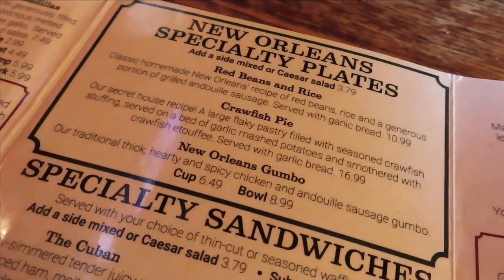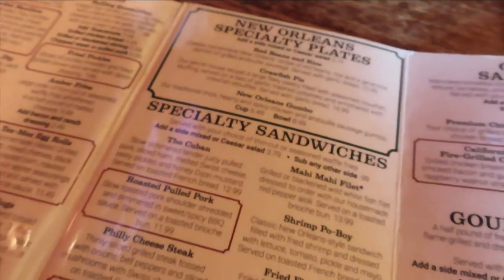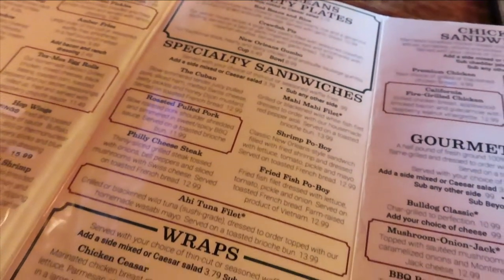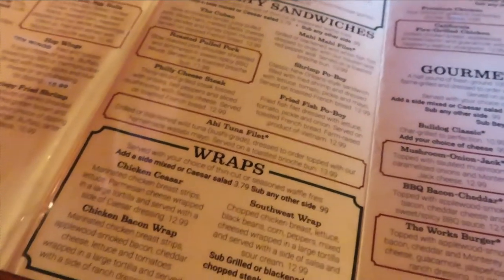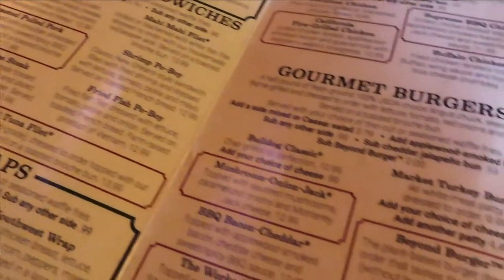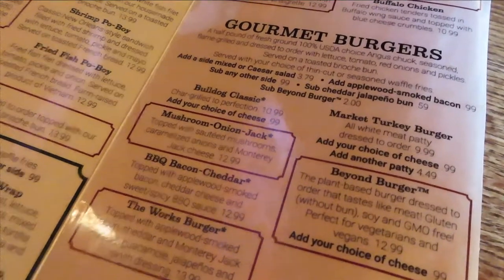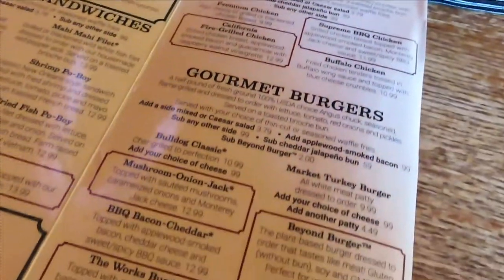Y'all know I like some red beans and rice. It's been a while. I'll be sure to tag that video below. I think it was the Reef was the last time we had some RBR, as the Gulf Coast guy calls it. Gourmet burgers. I think that's what I'm gonna go for, beer and burgers. It sounds like it's such a classic. What burger would you get?